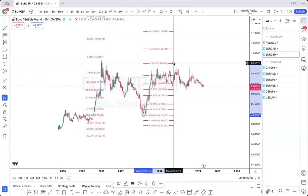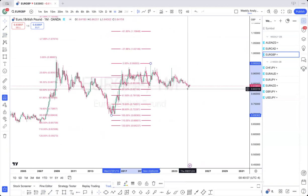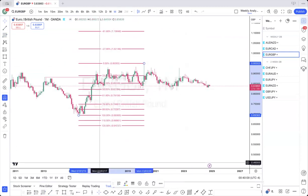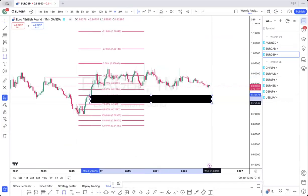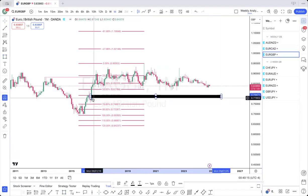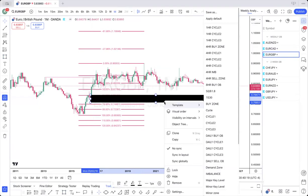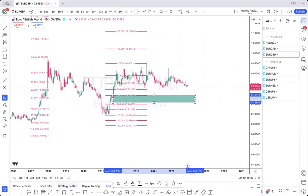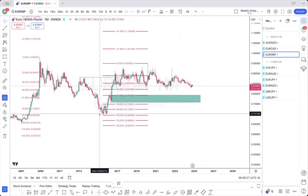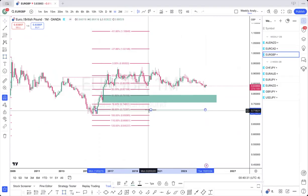This is the highest point. There is a demand zone at the 618. Okay, and then there's also a demand zone at the 88.